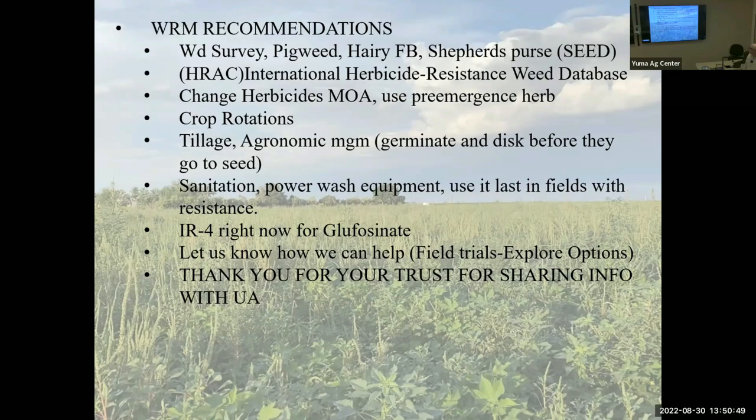And generate more options, like the IR-4 project that is going on right now for glufosinate for spinach, lettuce, and cole crops. It's a burndown product before the crop. And let us know if we can be of any help. Just give us a call, and we enjoy doing those evaluations. And thank you for sharing your information with the university. Thank you.